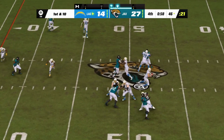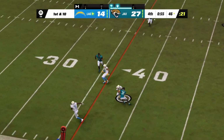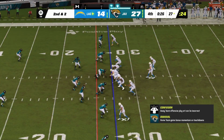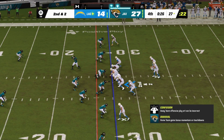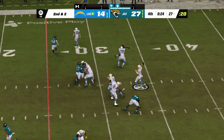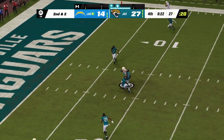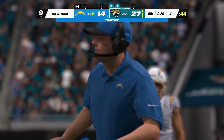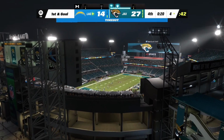Herbert, looking left side, and he's got a man. That's Carter. Ahead of the chains now, second and 2. Now Herbert. Allen's got it, complete. And they do get him down, but not before he's able to slip it inside the 5-yard line.